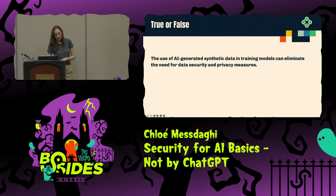The use of AI-generated synthetic data in training models can eliminate the need for data security and privacy measures. If you believe this is true, raise your hand. If you believe this is false, raise your hand. Nice, I was trying to trick you there for a quick sec.